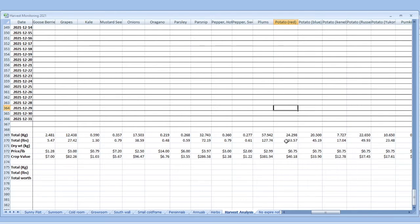Red potatoes at 53.7 pounds. First off, you'd think, well, I only put in 60 sets, so that's not really too bad.